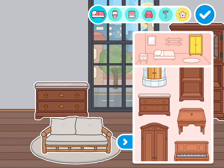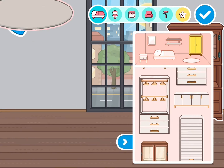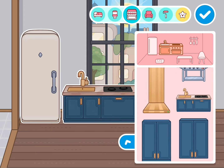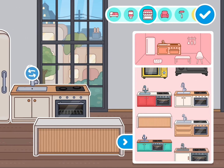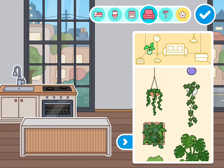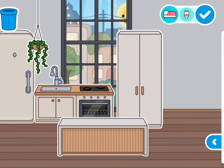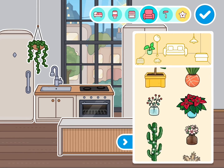But here's the kitchen. I think the kitchen turned out really cute. One of my favorite things here, I love doing an island just because it fills up so much space. And I do put plants in between the fridge, the counters, stuff like that, because I feel like it's weird how they don't snap into place like they would in other games, such as Bloxburg.